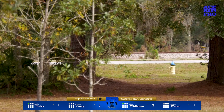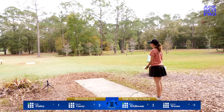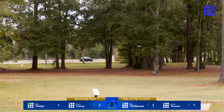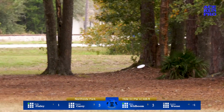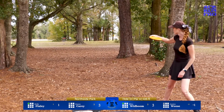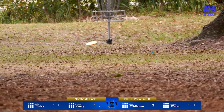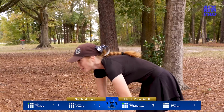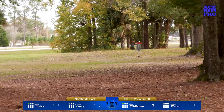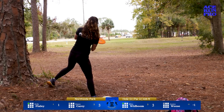Another flip up forehand, and gets knocked down by some late cabbage there for Weese. Deann getting a bit of a favorable kick back out to the left-hand side. Looks like that same Mako for Holly Finley on this approach here. Beautifully done. Oh, it's so gentle. Very soft touch on that approach. Deann opting for the forehand, and she's going to be inside the circle with a look for her birdie.